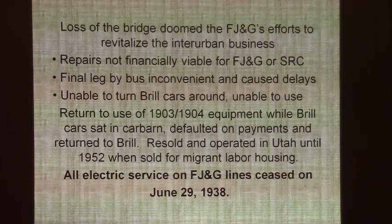But the thing that really killed them is, if you remember seeing that Brill car, the Brill car is a single-ended car. The old cars are double-ended. You can drive them from either end. The Brill cars used to come in, loop around the park, and go back out again. That worked fine. Now there's no way to turn the Brill car around anymore. Well, let's build a Y in Scotia. You can turn a car around at a Y. The FJ&G doesn't even have the money to get the property and build a Y in Scotia to turn the cars around anymore. So they end up taking the Brill cars that they had just paid $20,000 apiece for a few years earlier back to the car barn in Cloversville and parking them.